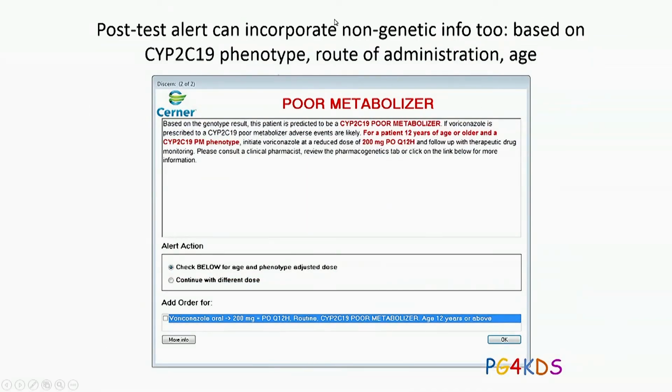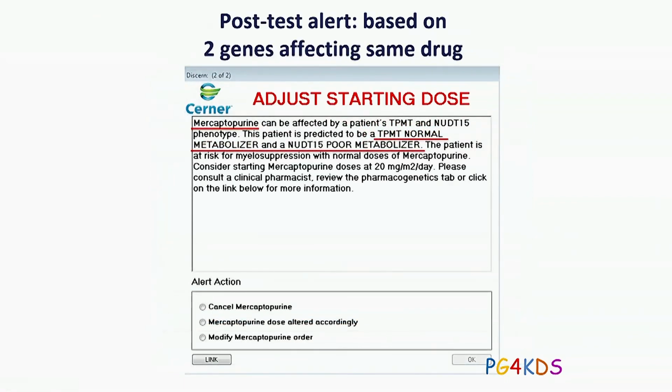So another principle is that we're trying to incorporate non-genetic information into some of these interruptive alerts. For example, for voriconazole, not only is 2C19 important, but so is the route of administration, oral versus parenteral, and so is age. Kids less than 12 need a different dose than kids greater than 12, regardless of their CYP2C19 status. So here where we're firing the alert, not only are we taking into account age and route and genotype, but we're also telling the prescriber we're taking it into account. And we found that this is also a big challenge in implementing genetic tests. Prescribers need to know what was considered when we fire these alerts at them. They don't like seeing alerts that they don't understand what the basis for the alert is.